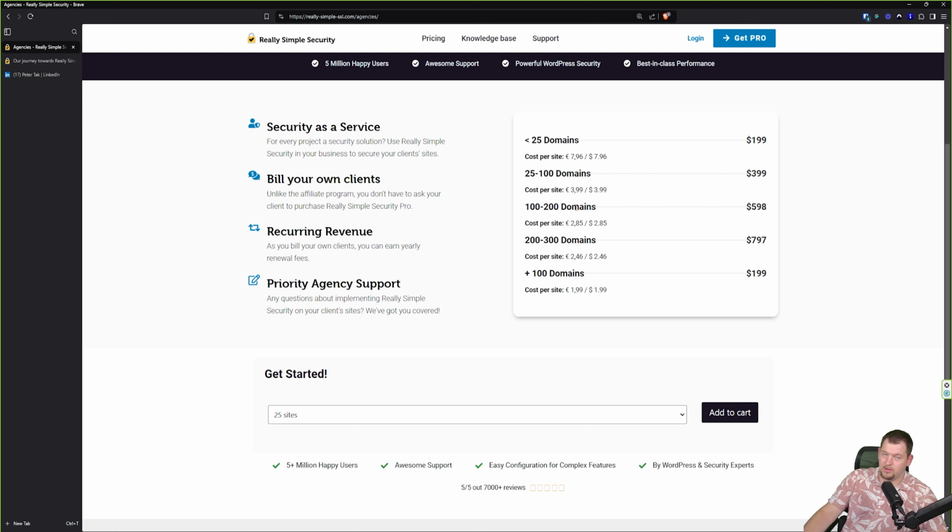And as you go up with the websites, the price goes down for the website license, like to €2.46. And then if you want to add additional domains to your plan, you will get one domain for only €1.99, which is a no brainer. And this pricing is meant for a bigger agency, so you can upsell or include Really Simple Security in your offerings for your customers.